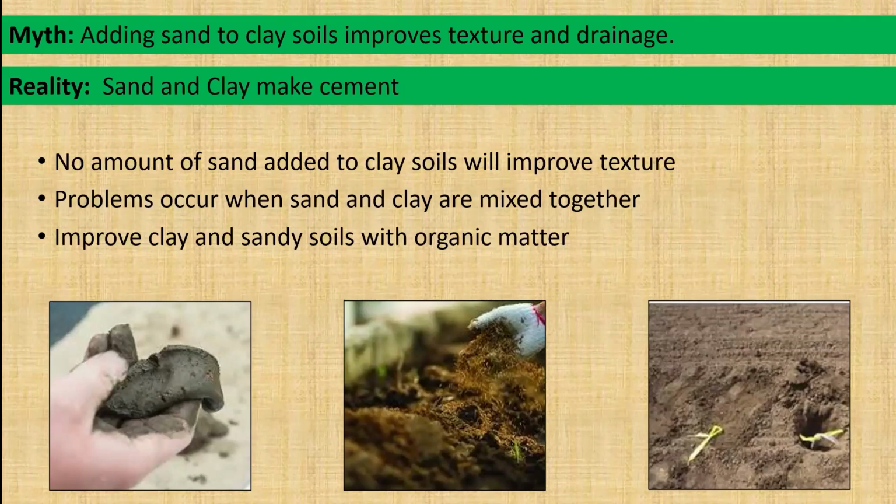Because see, when you mix a sandy and a clay soil together, the sandy soil has large pore spaces, and those large pore spaces are filled in with all the smaller clay particles. And that will result in an even heavier and denser soil than you had when you had only sandy or only clay soils. And it can even be more difficult to manage than your original clay soil. So the best way, of course, to improve clay and sandy soil is with organic matter. Now, do you remember how much organic matter is good for our soils? That's right, 5 to 8%.